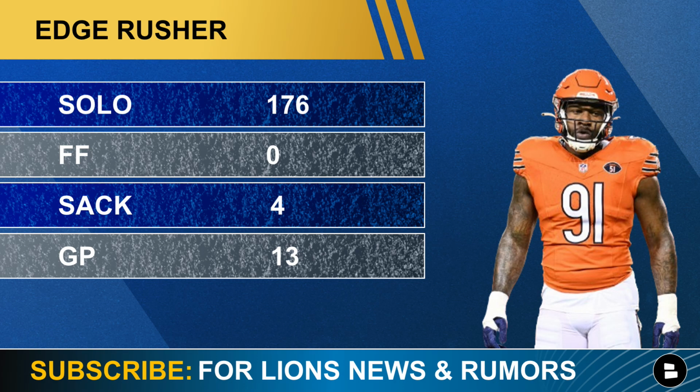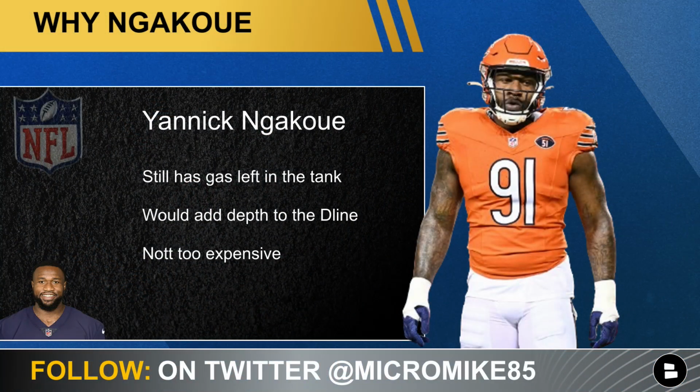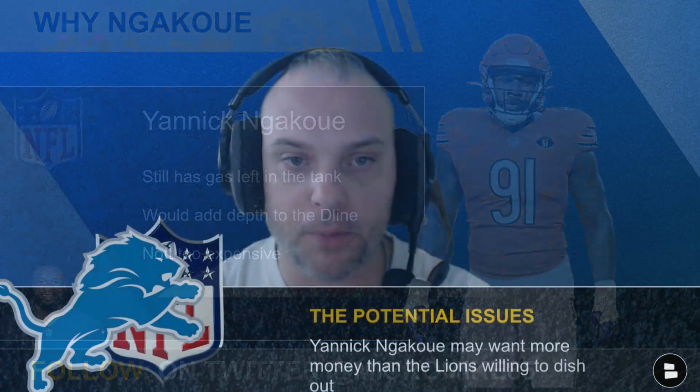What is something that the Lions need is somebody who's on the field and who can get sacks. And Ngakoue is still a player that can get it done, 110%. I know he's an older veteran out there, but he's still playing. He's about 29 years old, still has gas left in the tank. If the Lions need help, he can get sacks. It adds defensive depth in the defensive line. And I don't think it'd be too expensive to get a player of his ilk on this football team.